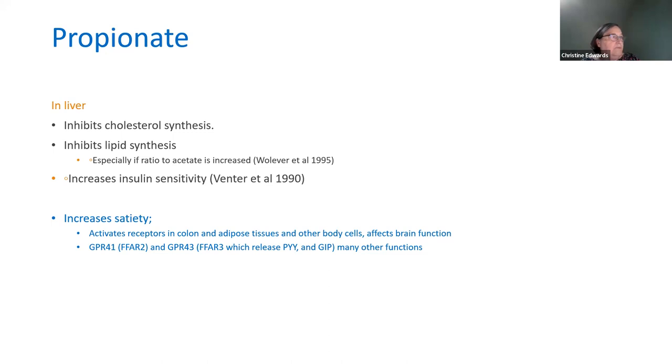And it is very important in lots of other ways that we recognize now, because it is a main effector or binds to the G protein receptors 41 and 43, which you might also hear called free fatty acid receptor 2 and free fatty acid receptor 3, and these release hormones like PYY and GIP, which influence satiety, but may also have many other functions. And these receptors are present throughout the body.